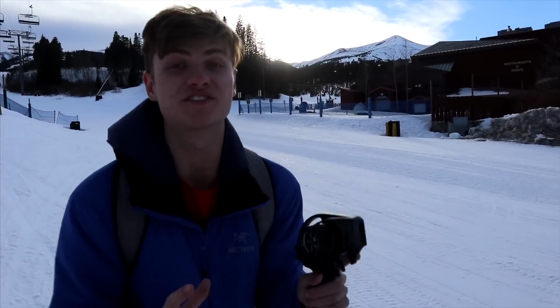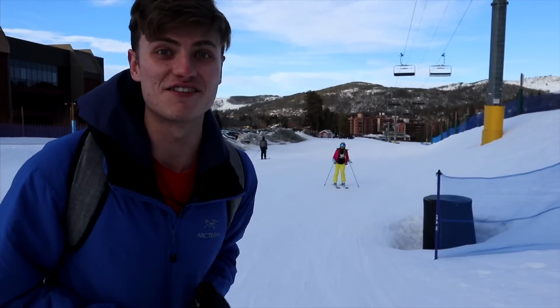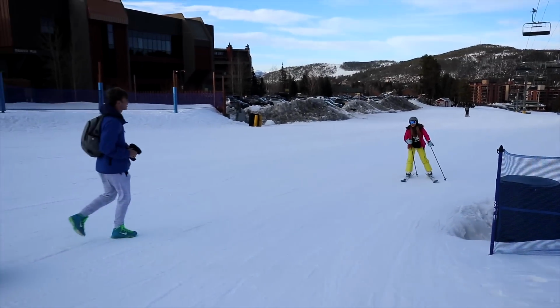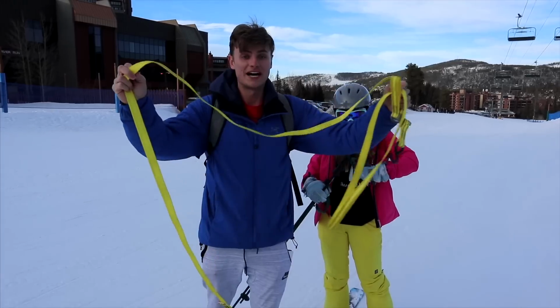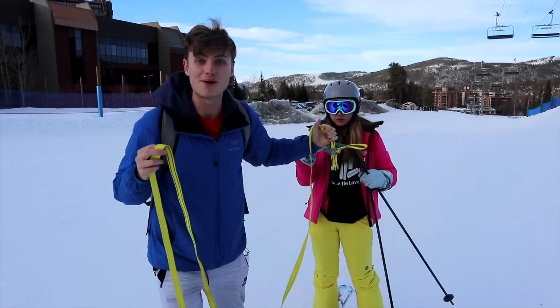Oh, this is so much fun to drive on the snow. Come on, Liz, let's go. She's going a little slow. Let's give her some help with the XMAXX. See if we can tow her up the hill a little bit. Liz, you need a hand? Let's try towing you. Yeah. We got this rope. We're going to tie it to the XMAXX. Liz is going to hang on to one side. We're going to see if we can tow her up the mountain.